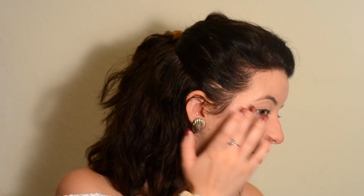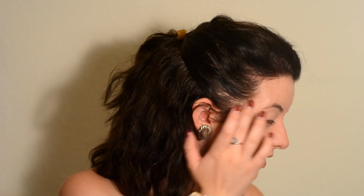And like I said in my last video, I usually do not use brushes for my highlighter. I just use my finger. So I actually think this highlighter looks better than I thought it did. I don't know why I was giving it bad critiques.